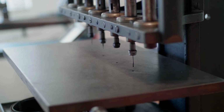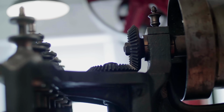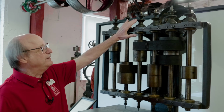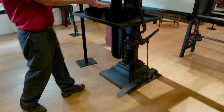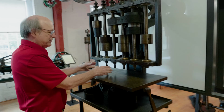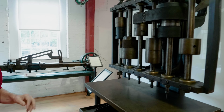They also developed a multi-spindle drill press, 6 spindles. You would adjust each spindle from the top and then press on a pedal or pull a handle, and the table would go up, and you'd be able to move the part from station to station, or put one big part in and do 6 things at one time.